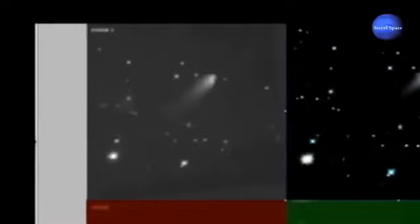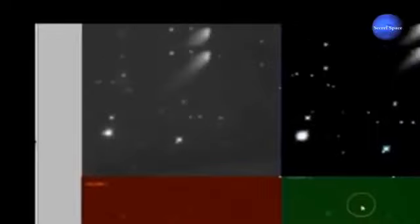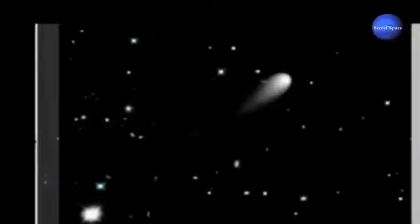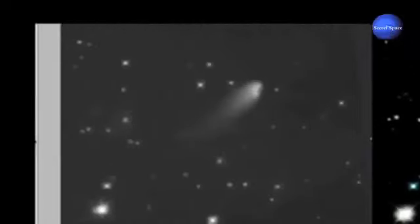I'm going to pull this over. This is the black and white one. This is from the red filter and the green filter here. I'm going to pull this black and white up, guys. Just hang in there a minute. See what we got.